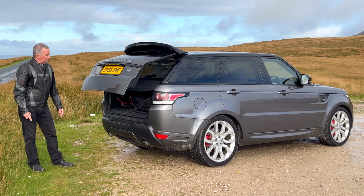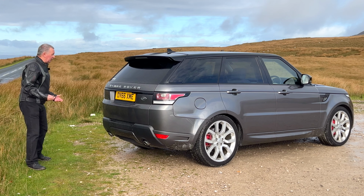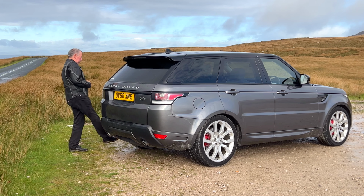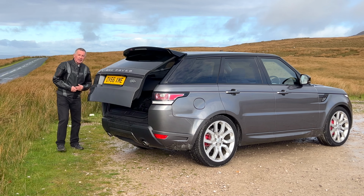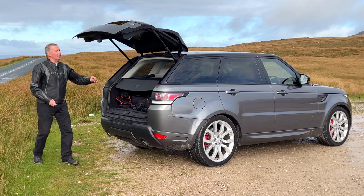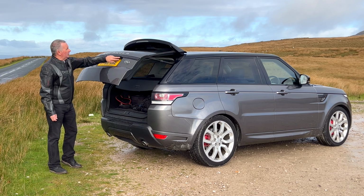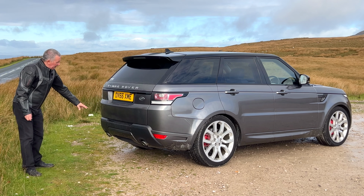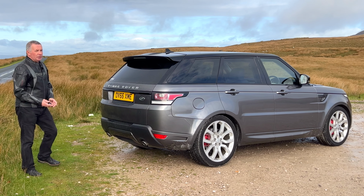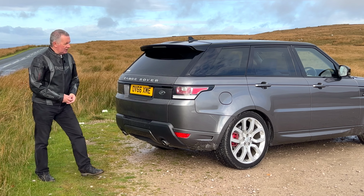Power close as well. I can't remember whether this has got the easy open as you come back to the car with your shopping. Yes, it has. So foot gesture control for the tailgate, and then you've just got the button there. Just under here you've got your reversing camera, and then you've got reversing sensors and the twin chrome exhaust tips there. Real good design, good looking car, these Range Rovers, and they drive fantastic.